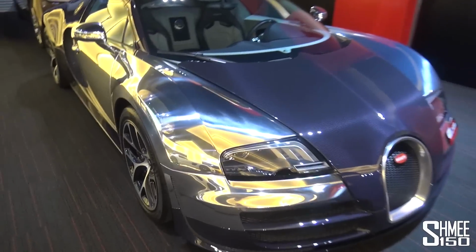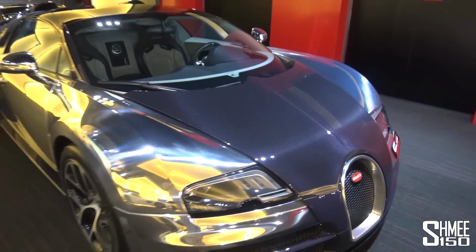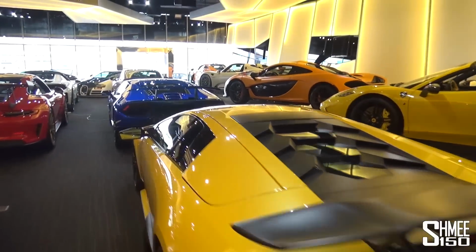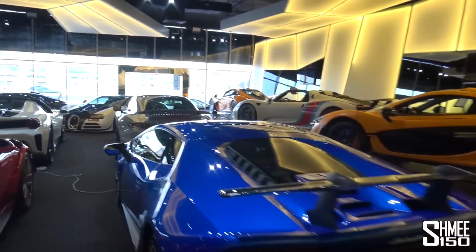This is actually a really nice colour scheme with the metal finish around the outside and the carbon, the slight blue tint to it as well. 1200 horsepower, Mirage GT, absolute paradise in this showroom. Already, don't really know how much further to look.